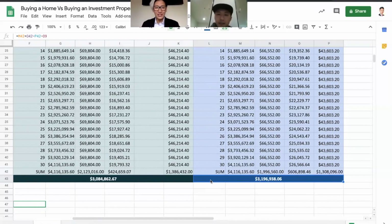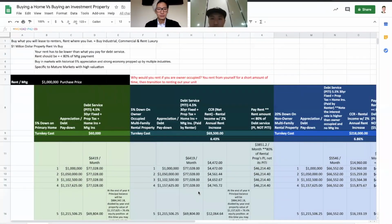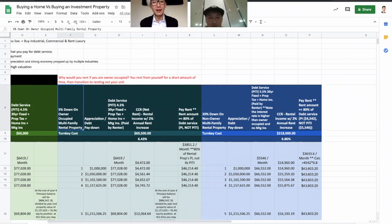All right, questions? Okay, so basically for, let's say, the dark blue, right? Is that the one that you said is owner occupied? This one? Or are you talking about this one? Or is it the middle one that's owner occupied? The middle one's owner occupied. That's the only way you'll be able to get the 5% down.